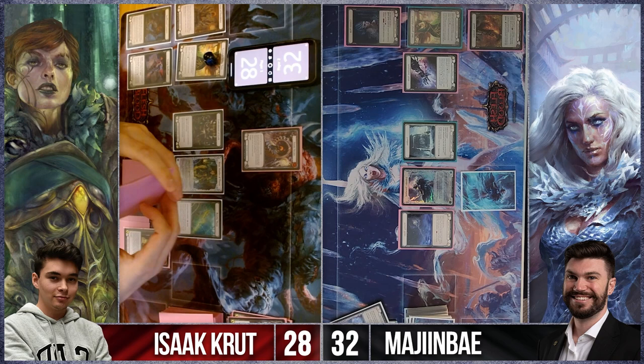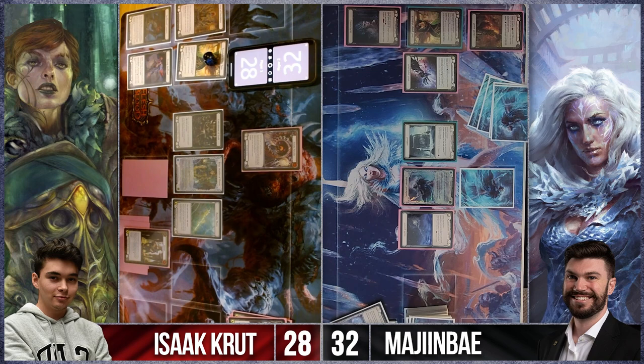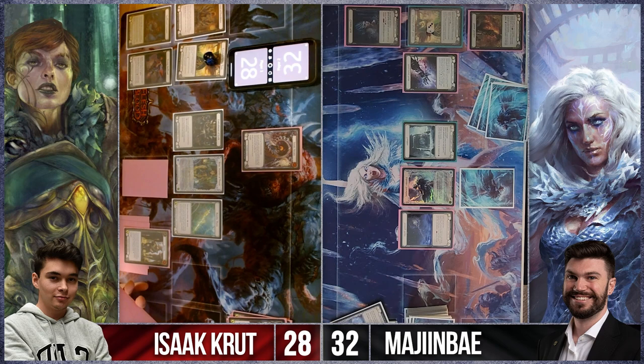Look how handsome MajiinBae looks in that picture. Oh, that is from the Sears Portrait Studio for sure. I'm pretty sure he's the stock photo that comes in the frames now when you buy them. Yes, absolutely. We're making you the stock frame. And look, nothing to be said about taking away from Isaak Krut here. I'm actually very distracted during this game. You haven't been able to tell. It's hard to focus on the games when we have 2 lookers like this in the match.